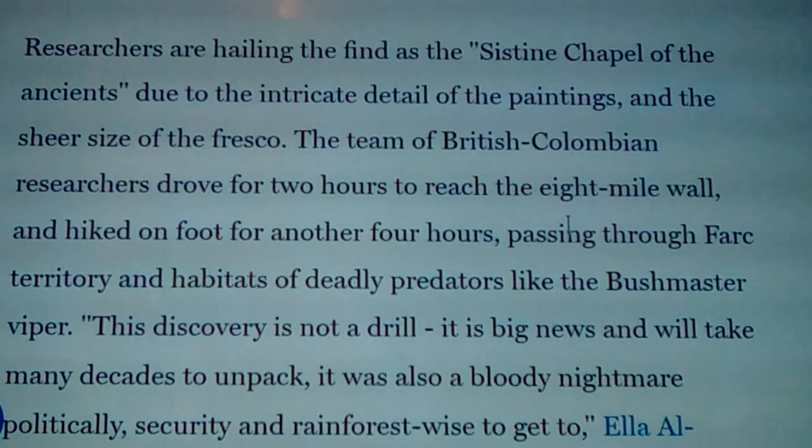So the team of British Columbian researchers drove for 2 hours to reach the 8-mile wall from wherever they started out at, hiked on foot for another 4 hours, passing through FARC territory, and habitats of deadly predators like the Bushmaster viper.